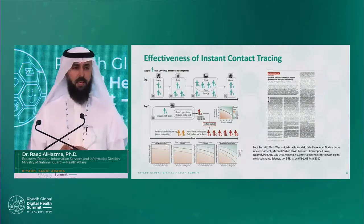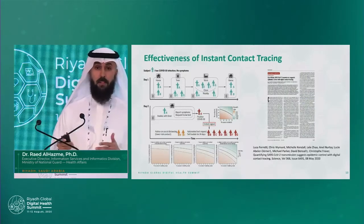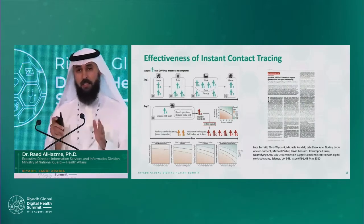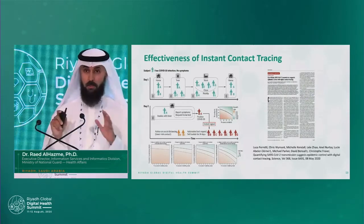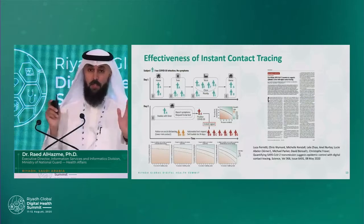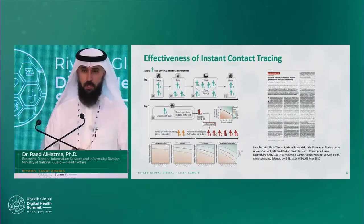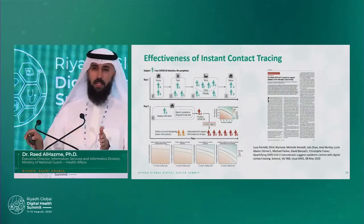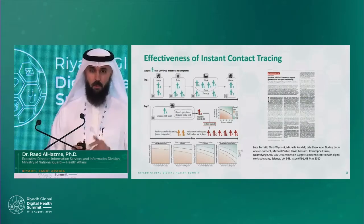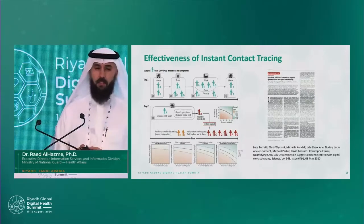Next day, person A is symptomatic and tested COVID-19 positive. If you have an instant contact tracing solution, it has to cover the whole environment and all of the entities that are involved. So the solution automatically is going to notify all of the people that person A was in contact with to self-isolate and maybe order COVID-19 tests for them.